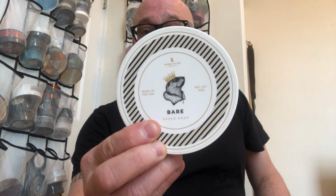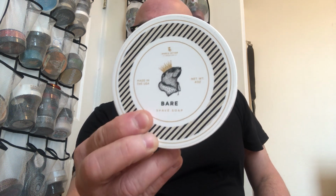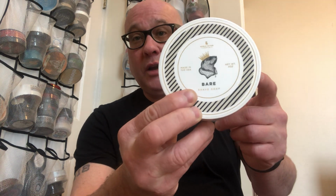Number 10, Noble Otter. This is actually an unscented. I love the labels on Noble Otter. This is out of Texas, and his scents are just off the chart. The soap is fantastic. You cannot go wrong with Noble Otter, which is made by Cody out of Texas.